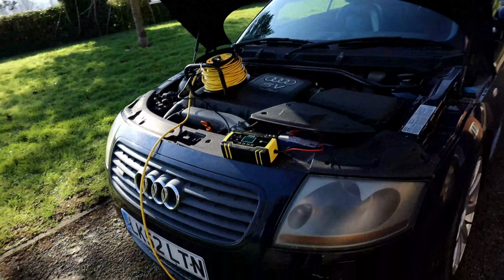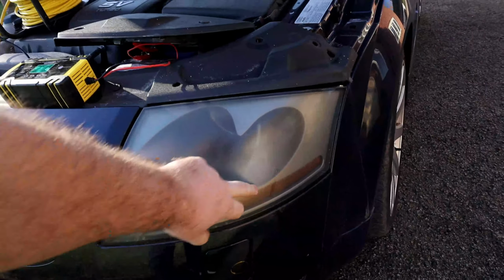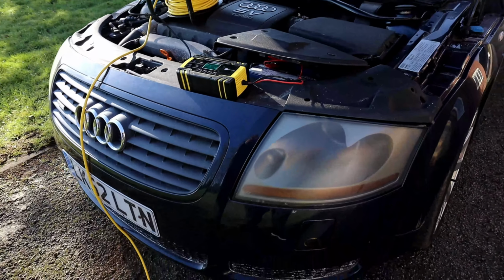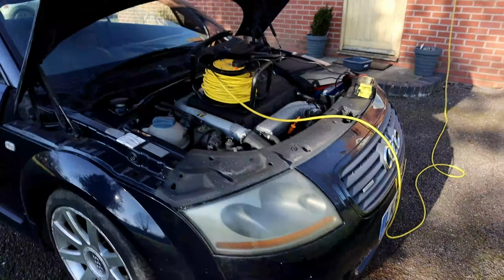The advisories from the MOT was the lights, because they're heavily misted over, so we're going to need to get some wet and dry on them and give them a polish. We'll get them sorted out.